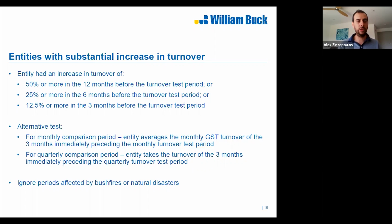Just for the purposes of this, we're using April as a test period. If you're testing the month of May or the month of June 2020, you change these timeframes accordingly. So for April 2020, if you want to be under the 50%, you look at March 2019 to March 2020. If you don't satisfy that one, you can also look at the previous 6 months. So what's that, about October? October 2019 to March 2020. And you compare October 2019, and then if revenue has gone up by at least 25% in March 2020, you could also fall under this one.